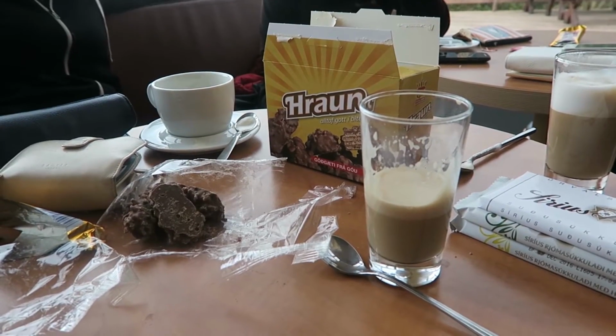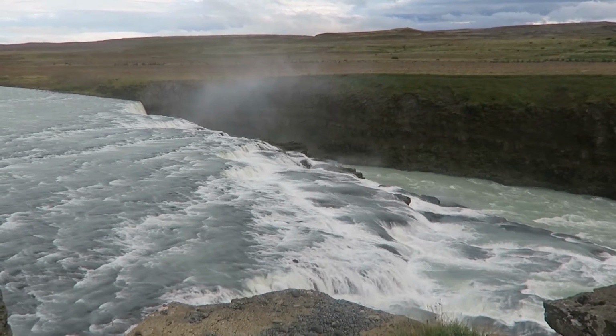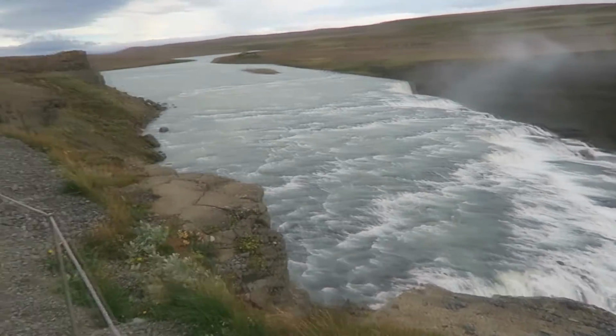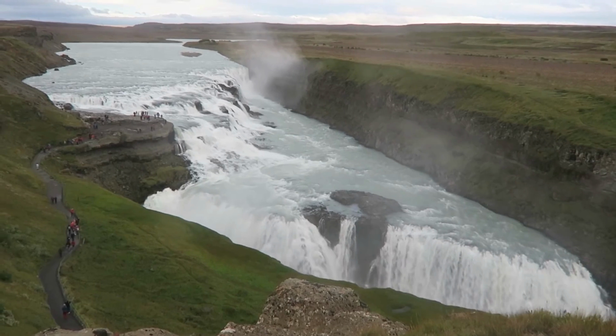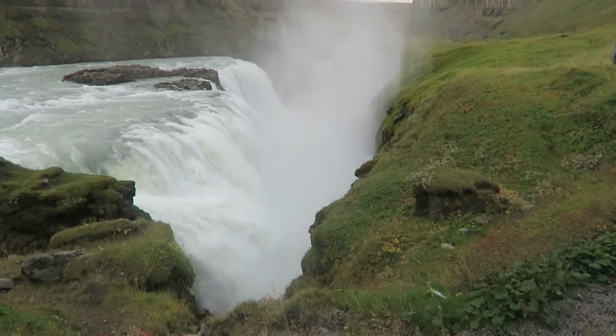A brief stop for Icelandic coffee and snacks, and we're off to Gullfoss waterfall. The waterfall at Gullfoss is supposed to be one of the great waterfalls in the world, and I can see why. This waterfall is 32 metres tall in total, with 2 different steps, and a whopping 109 cubic metres per second of water flows over it.